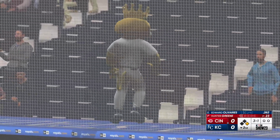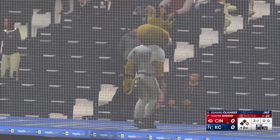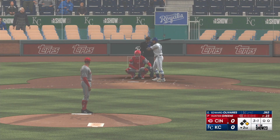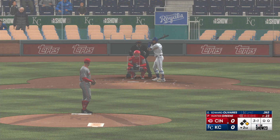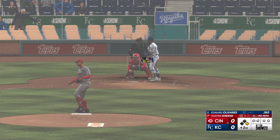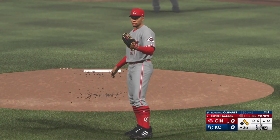Hunter Green, a lot of people are excited about this guy. The second overall pick in 2017, made his debut in 2022. What a fastball he has. Yeah, it's amazing. Even if he's not pitching for a winning team, just stopping and seeing what he's doing is unreal. Fastball velocity effortless. Hits triple digits regularly.